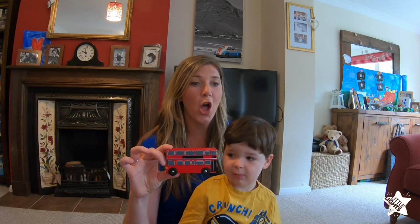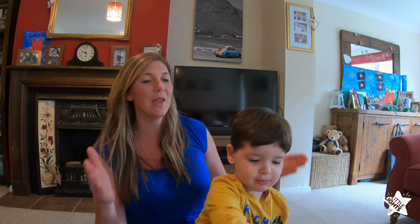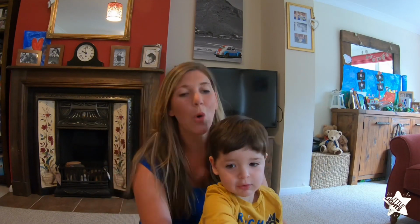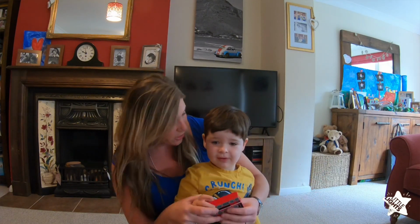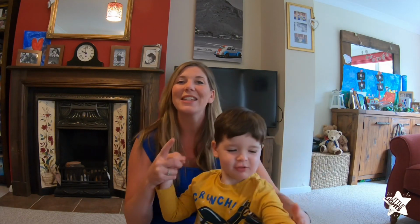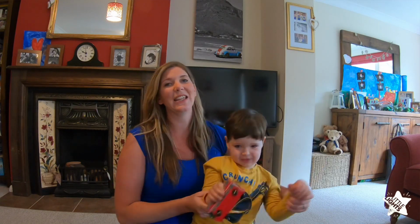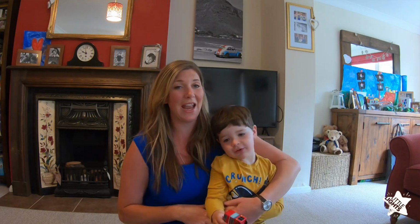The wheels on the bus go round and round, round and round, round and round. The wheels on the bus go round and round all day long. The wipers on the bus go swish, swish, swish. The wipers on the bus go swish, swish, swish, all day long. The bell on the bus goes ding, ding, ding. The bell on the bus goes ding, ding, ding, all day long.